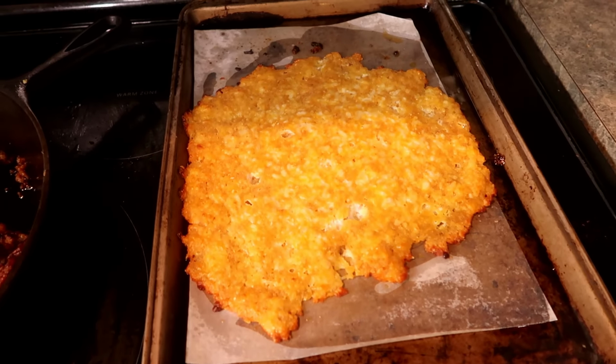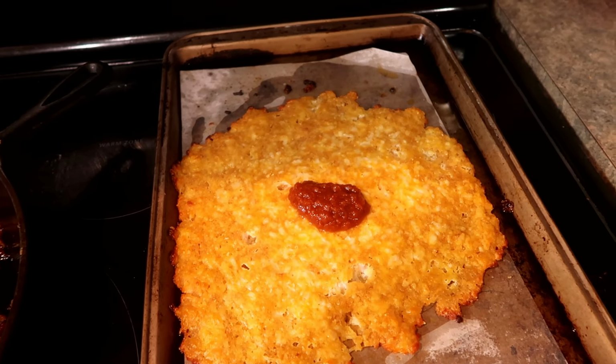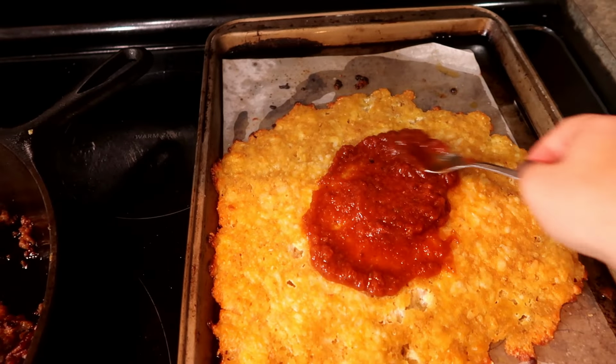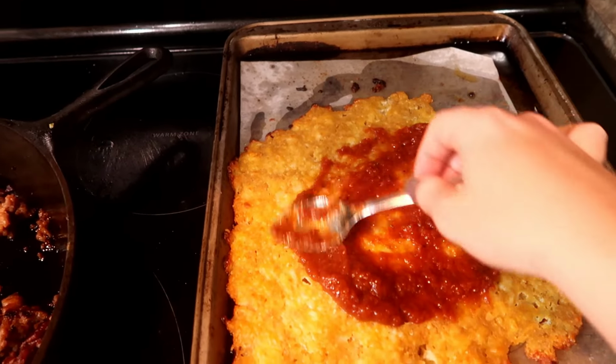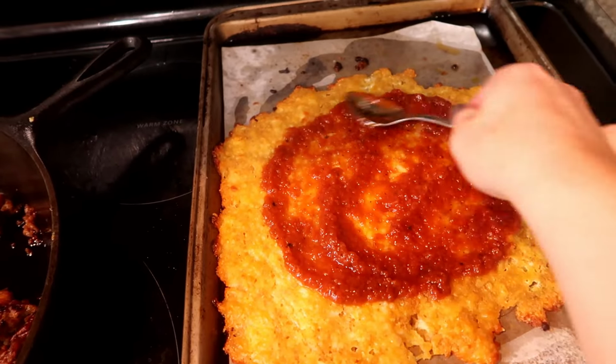Now, this is where we're gonna cheat a little bit. I will link this down below for you if you want. They have a carnivore sauce that you can make, but these are our garden tomatoes, and there's literally nothing in here but tomato. So we're gonna put a little bit of this on here.